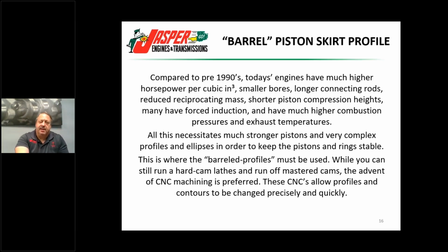So basically, a lot of people at first tried with the master cams, hard cam turning, and then actually the very best and the way you should go is the CNC, because then you can really put into what you want your drop at what area and the exact profile of the pistons that you want on there. It's much better than a hard cam, but a hard cam was an easy way to start trying to generate that.